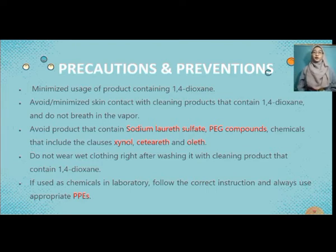The next thing to do is do not wear wet clothing right after washing it with cleaning product that contains 1,4-dioxane. This is because there might still be leftover 1,4-dioxane on the clothes, so contact with skin might cause irritation to skin. Last but not least, if 1,4-dioxane is used as a chemical in the laboratory, then we should follow the correct instruction of usage and always wear appropriate PPE.